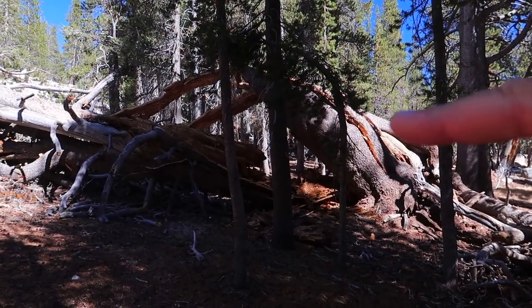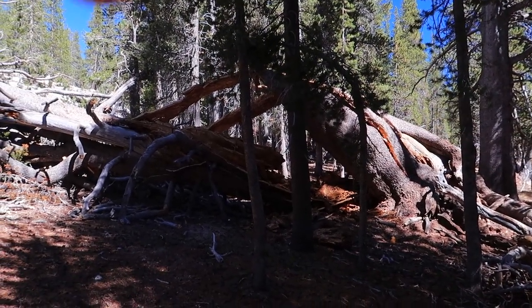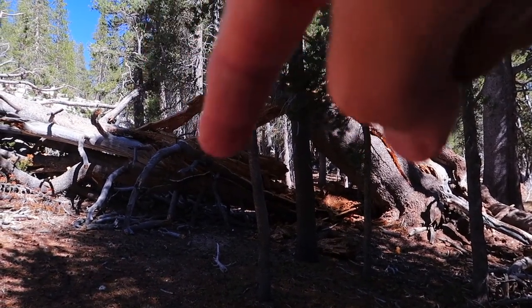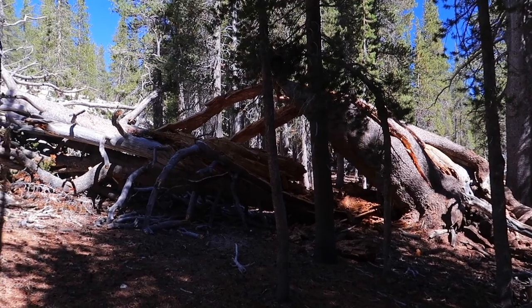Like this tree is trying to pick up this tree with those two arms. What do you think?